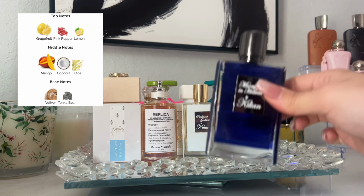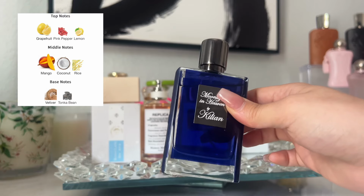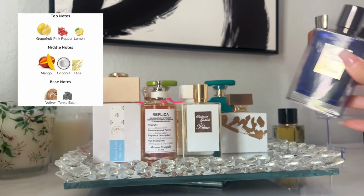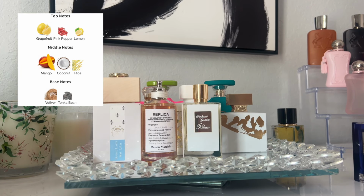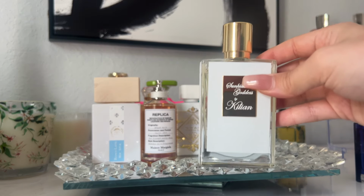The only downside, and every time I wear this, the more I feel this way, is the longevity. The longevity on this could be way better. On clothing, it's not terrible, but on my skin, I really do have to over apply.